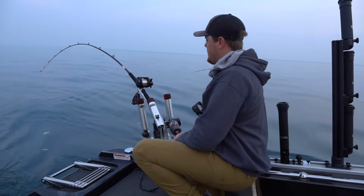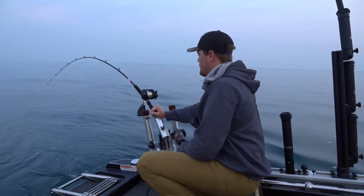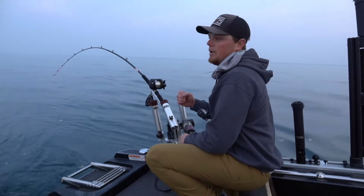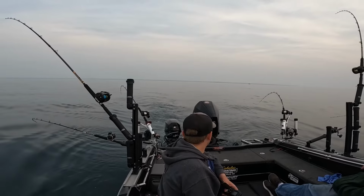I got it set at about 60 feet, kind of where we've been getting them this morning, so this thing's ready to go. I got the drag set perfect. It's tight enough so if a fish grabs it, we can come over here, grab it, start putting the berries to it, and haul that fish into the boat. Here we go.